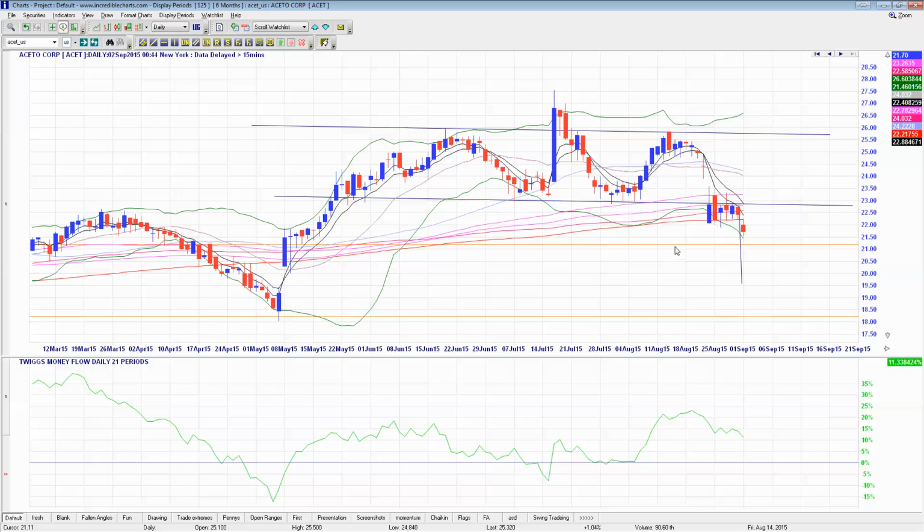That's where we want to start looking for trades, is the stocks that are just starting to break down underneath those resistance levels. I won't give away too many secrets.